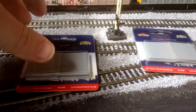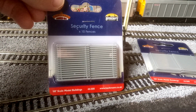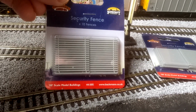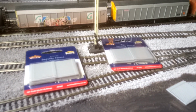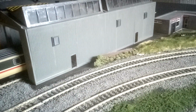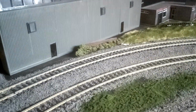I've also picked up some of this Bachmann security fencing. You get 10 fences per pack. Code reference is 44-505, and I shall be putting some of this up along this area here, and also this area over here. I shall run it along there up the side, and also put a bit more in just in front of where the fence ends there, just along there.